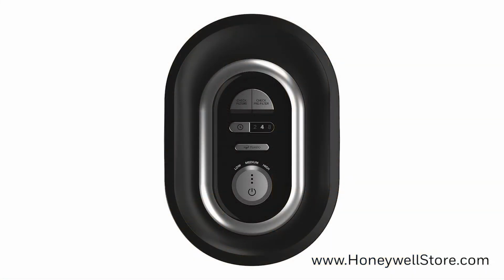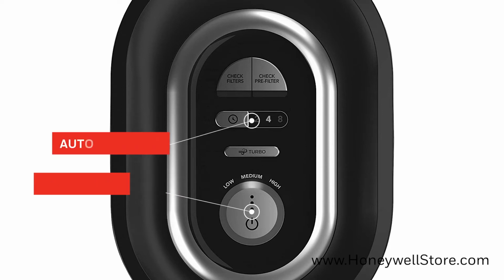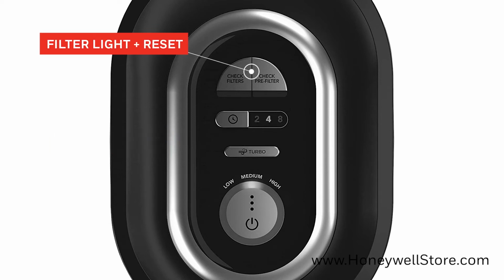On the top of the unit, you'll find the control panel featuring 3 air cleaning levels to choose from with a turbo setting, automatic off 2, 4, and 8-hour timers, and filter change indicator lights with reset buttons.